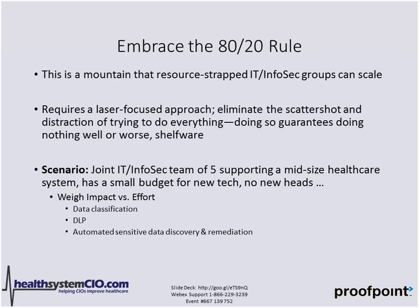So be mindful of this. Look at this realistically. You heard Cletis talk about KISS as keep it simple, silly. I changed that silly to keep it simple, stupid, just to be slightly more abrasive, right? So embrace that and really be mindful of it. This is a mountain that a resource-strapped IT and InfoSec group can actually scale, especially if you're mindful of this as a policy. So just keep a laser-focused approach, eliminate the scattershot, and stop trying to do everything. Because doing so guarantees that you're going to do nothing well. And if you do buy something, it's probably going to end up being shelfware because what you bought ended up being way too complicated for you to actually deploy and maintain.